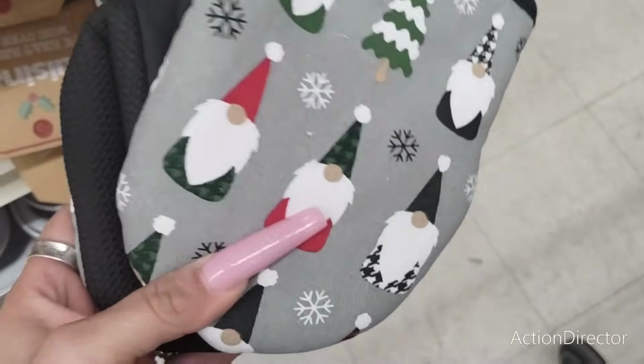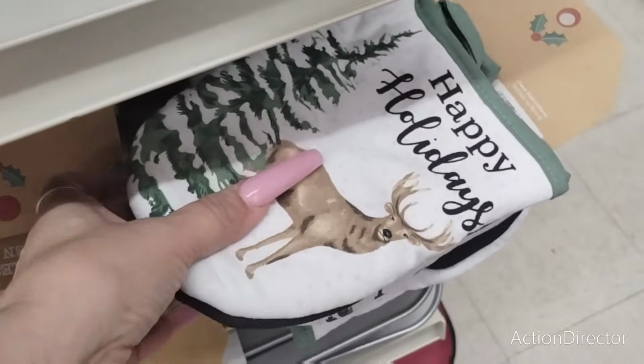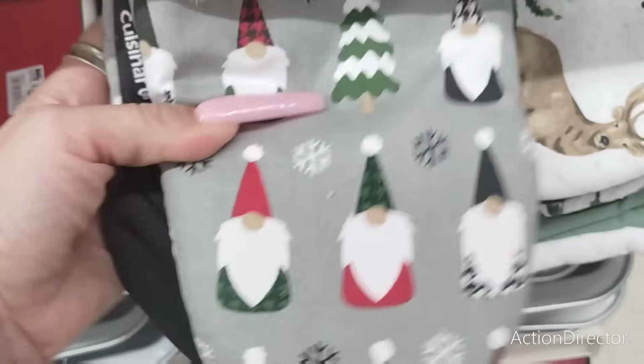They also have these oven mitts by Cuisinart. You have the gnomes, $7.99. Happy Holidays. I think those are the only two that I'm seeing. Yeah, those are the only two that I'm seeing, you guys. All right, we're going to keep going and seeing what else is here for us.